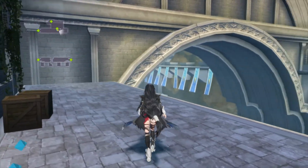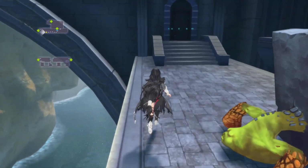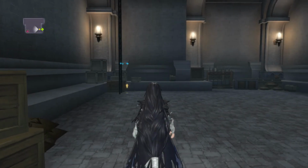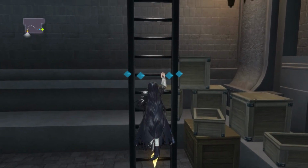I have a distinct feeling we're going to lose this compass over the side of our ship again. You think they'd keep it bolted down somewhere. You know? Stop letting people walk around with it.